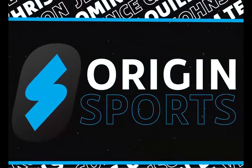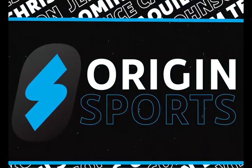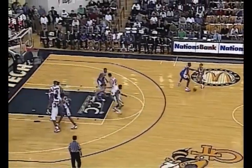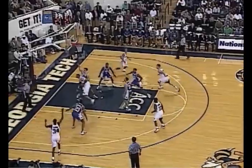Jason Floyd getting a Tech 2-point surge started. Shooting only 1 for 6 with 2 points. Langdon 2 for 5. He's only got 4 points. William Avery only 1 for 4. He's only got 3 points. So Georgia Tech has limited the big three.